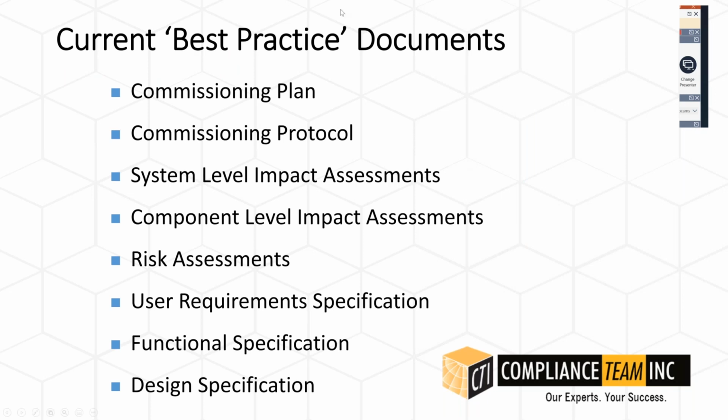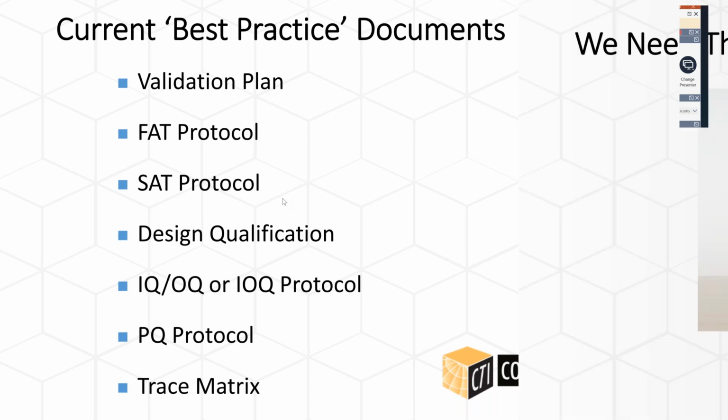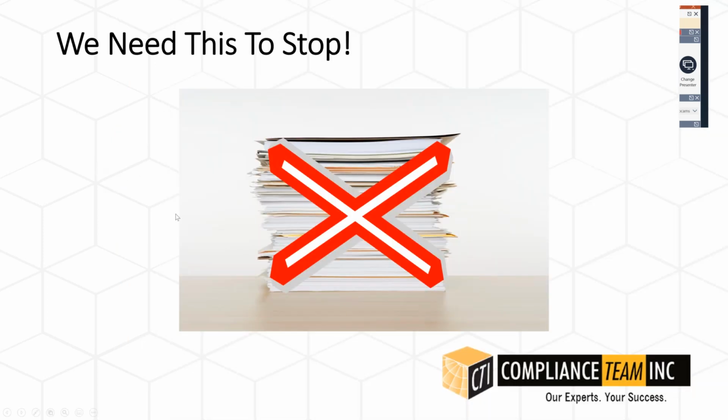currently, here's a list of what our current best practice documents are. And really, the point is just to list them out. I'm sure most of you are familiar with almost all of these. And you see here's another list to keep it going. And so if you add all those together, I think you've got to have at least about 14, 15 different documents. And the point of all that is really we need it to stop. A lot of those documents may exist in current models, but a lot of them don't. And when they do, they're not nearly as heavy as they would be or usually are.